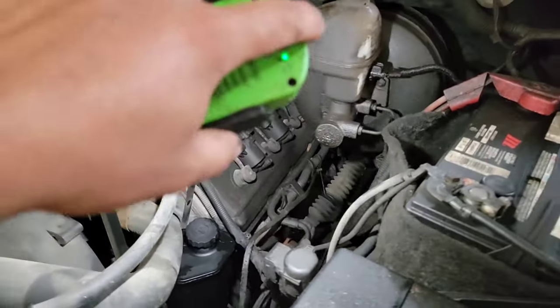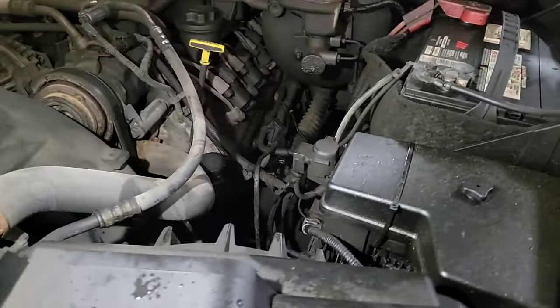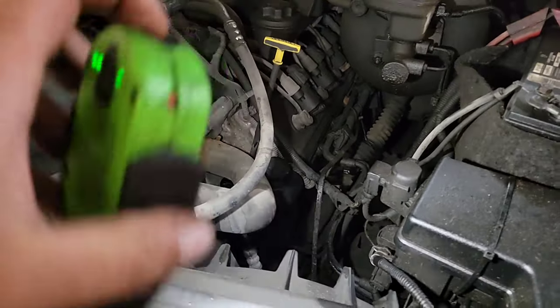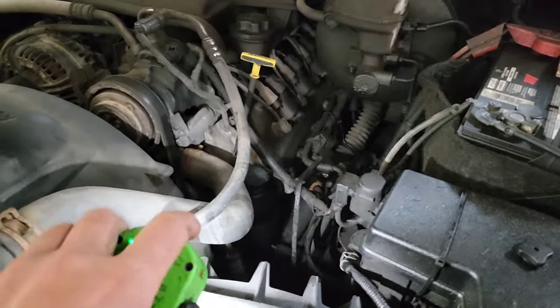Looking down in here, you can't even see the exhaust manifold from up here. This is the kind of job where you really need the hoist. We're going to lift it up and then we'll go from underneath and through the wheel well.